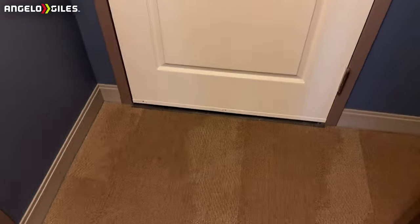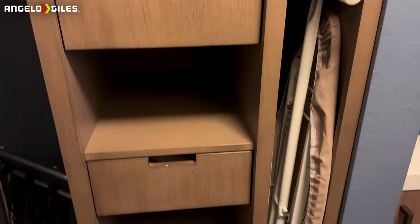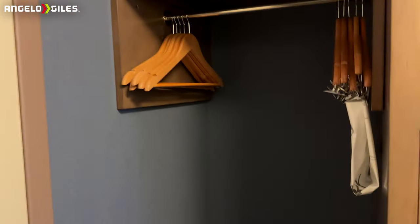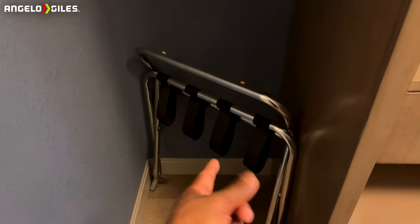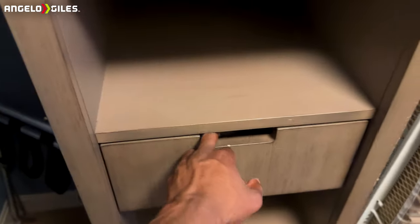All right, so here's the door. This is a Hilton Garden Inn, by the way, Harrisburg East or something, Pennsylvania. You get an iron, the ironing boards, some hangers. You also get a laundry bag. I already have one for me. Then you have a little thing to hold your stuff. Drawers here for your shoes, which is pretty nice. This is actually a pretty nice one.